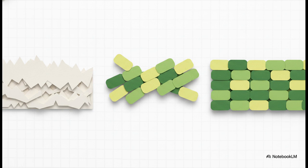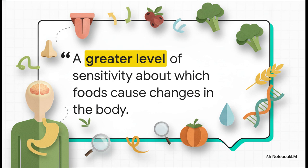It's amazing. The end goal here isn't some kind of miserable lifelong restriction. Actually, being on this diet for even just a few short weeks leads to a much greater level of sensitivity about exactly which foods cause changes in your body. Your taste buds change, your cravings change, and you learn to listen to exactly how your unique biology reacts. You essentially become your own biological detective, getting deeply in tune with how food impacts your energy, your mood, and your digestion.